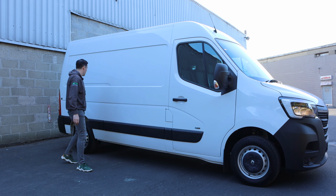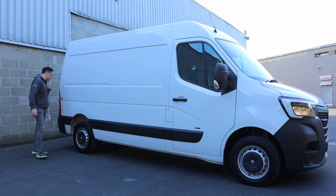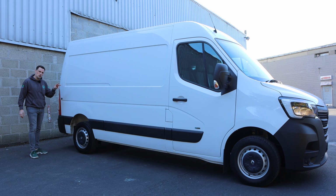But otherwise, big van, nice and tall, nice and long, 3 different lengths, 2 different heights, lots of different body styles. You've got the chassis cab as well, so I think there's like 8 different variations that you can get, but plenty of room on the side then for sign writing if you are in the commercial space. Let's have a look at the back and into the back cabin as well.